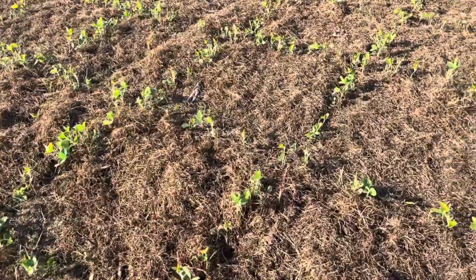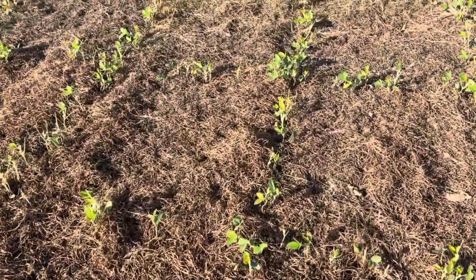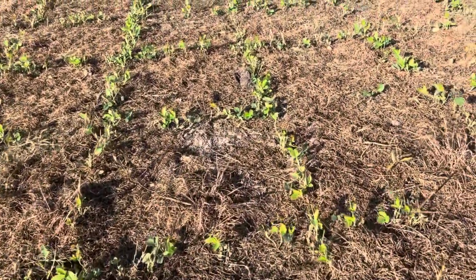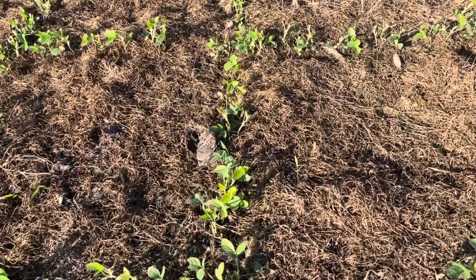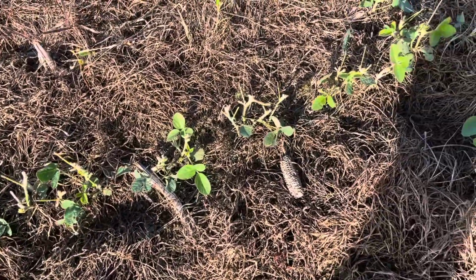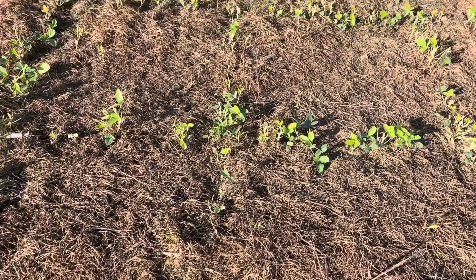But if you look at the beans, every single one is chewed. And the leaves just can't grow fast enough to canopy to get anything out of these beans. So you can see how every single one is just nipped and chewed by deer. And every evening I see deer in here. And there's really not much I can do.